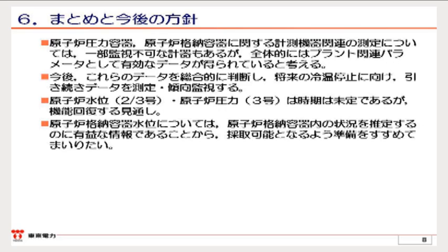At the end, we are preparing to measure the water levels of the primary containment vessels, as this is useful information to estimate the conditions inside of the primary containment vessels. This ends our explanation of the status of the measurement instruments of the reactor pressure vessels and the primary containment vessels. Thank you.